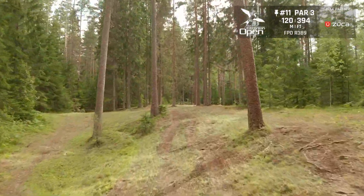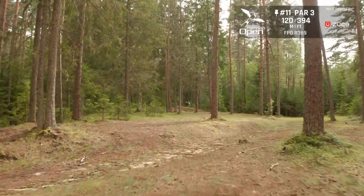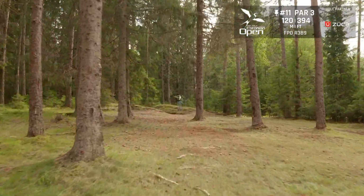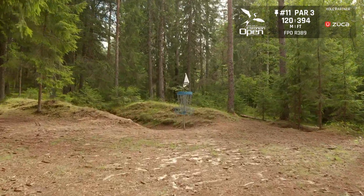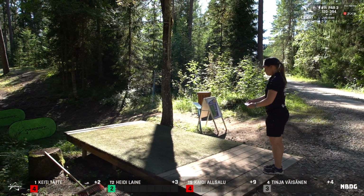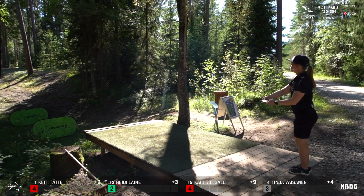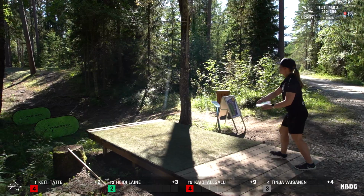Hole 11, 120 meters, dead straight, but as you can see, it's a pretty narrow gap the entire way. And this basket is placed at the front of a World War II bunker. They would actually hide a Soviet tank in that bunker and cover it with the earth. Pretty crazy feature on a disc golf course.